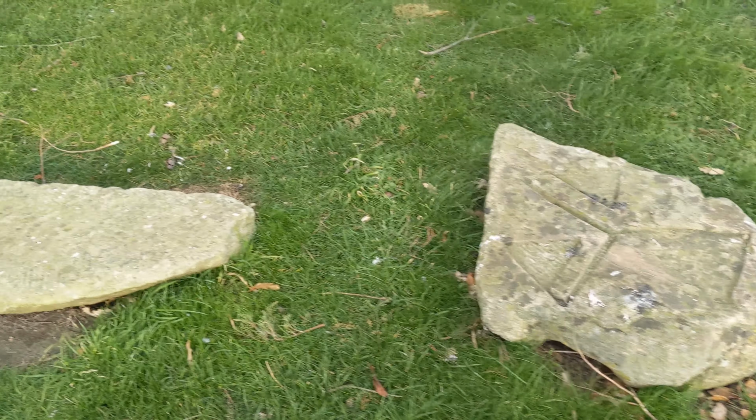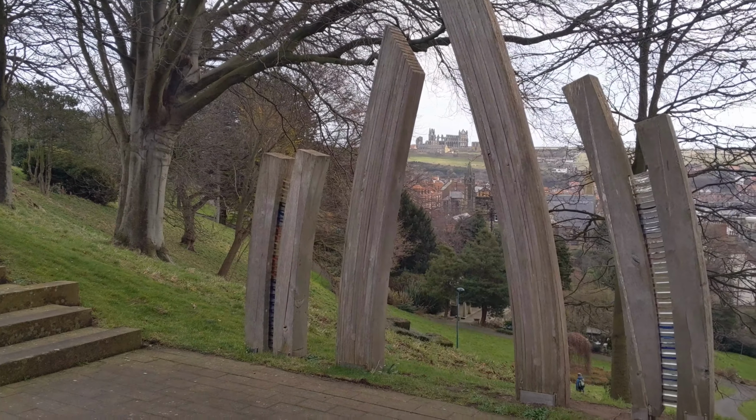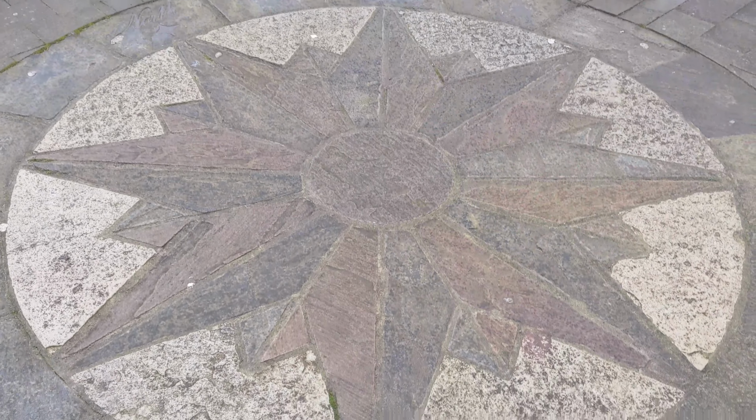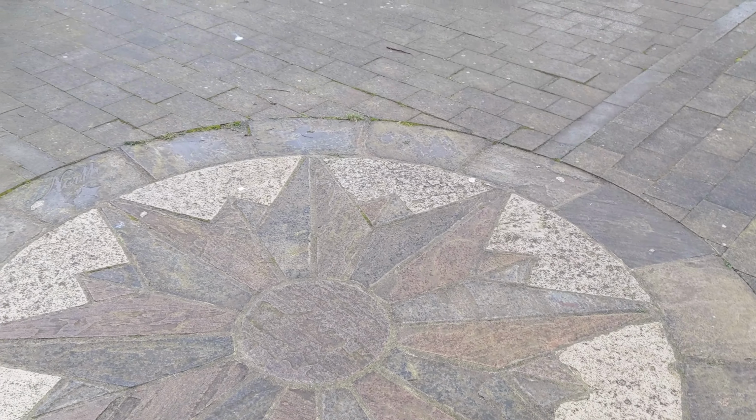Wooden sculptures, I assume, that sort of vaguely represent the whale bones, I would say, and with the coloured glass, if you look here, you can see the abbey between the two whale bones. I don't know if that means anything or if it's deliberate, but it's a wonderful place. And then we have this star design on the floor here, and essentially we have a "We Will Remember Them", so maybe this is a war memorial.